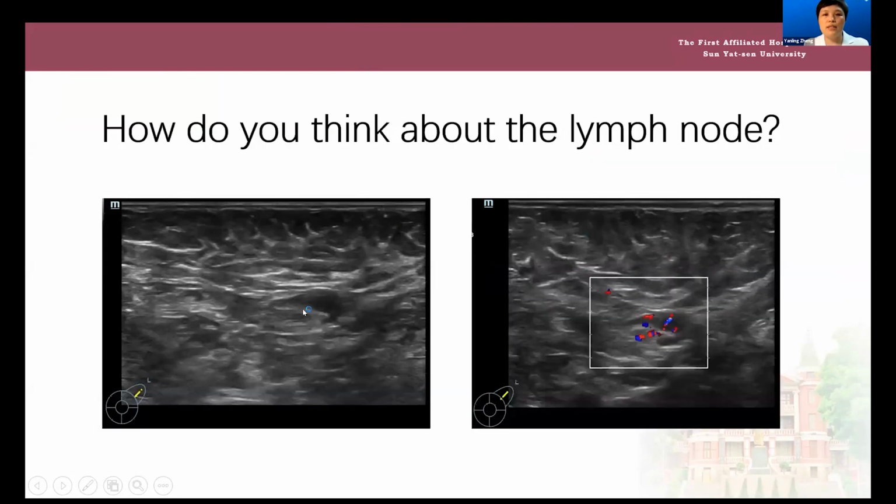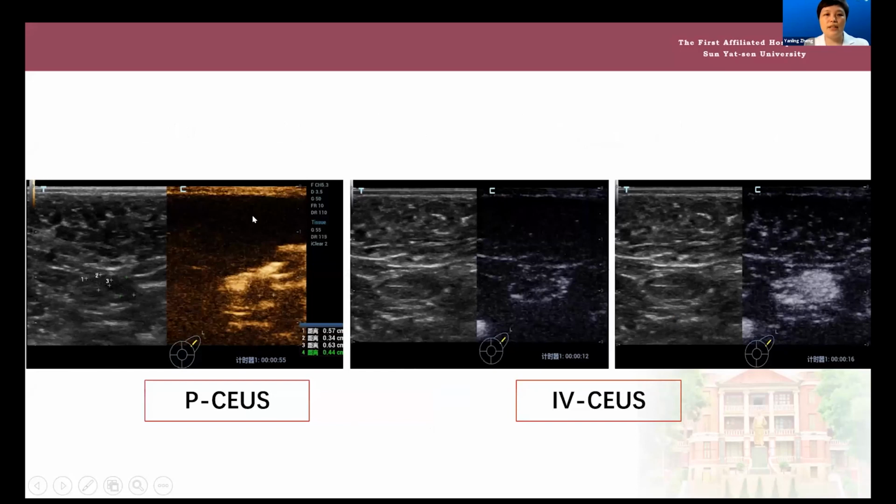And this is the lymph node in the axilla. How do you think about the lymph node? Benign or malignant? Now, here we can see the tumor is around here. This is PCEUS, the percutaneous CEUS, where we find the sentinel lymph node. We can see the defect here. So we think it is a malignant sentinel lymph node.